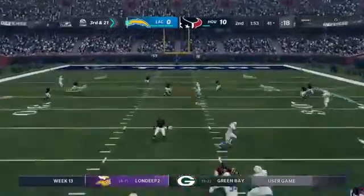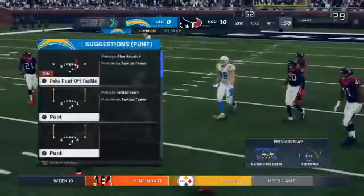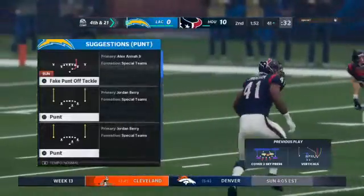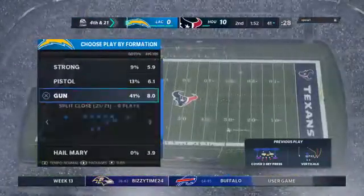Out of the gun, Herbert. And a throw there going to be incomplete. The linebacker, Zach Cunningham, there defensively to make that play. That's a nice job there because you've got to play the ball, not the man when in coverage. That'll keep you away from a lot of needless penalties. And he's able to knock that one away.